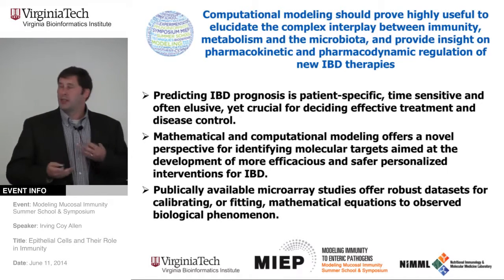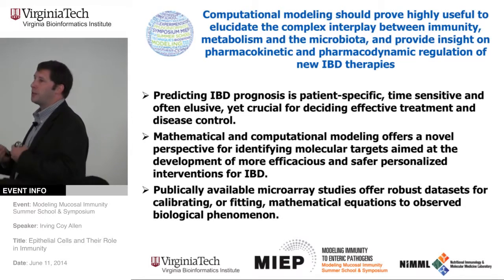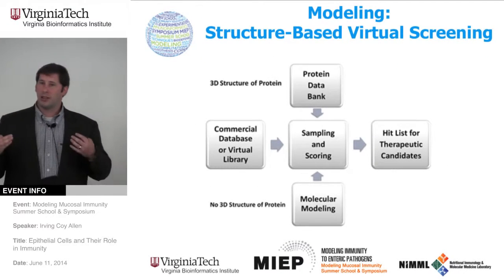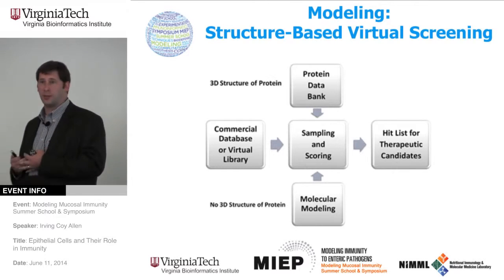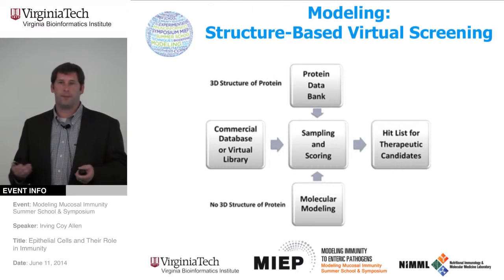We want to be able to design therapeutics. We want to be able to look at these pattern recognition receptors using databases and use structure-based virtual screening to look at large libraries of compounds that could activate these receptors or inhibit these receptors. I can certainly see advantages to both.